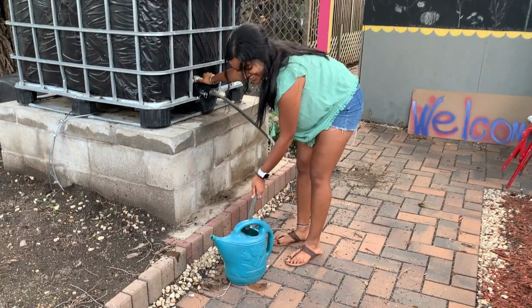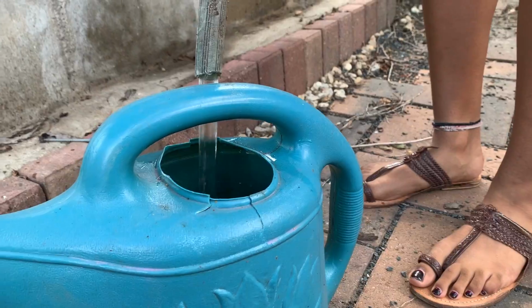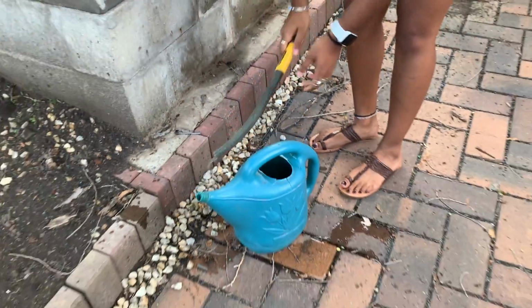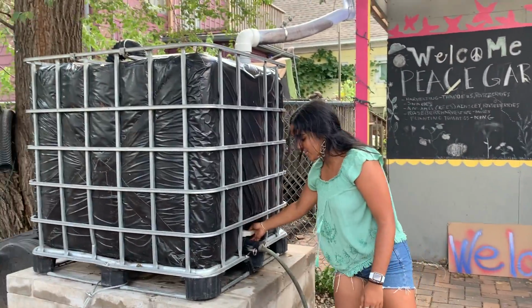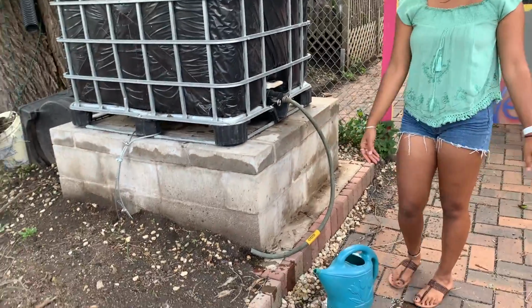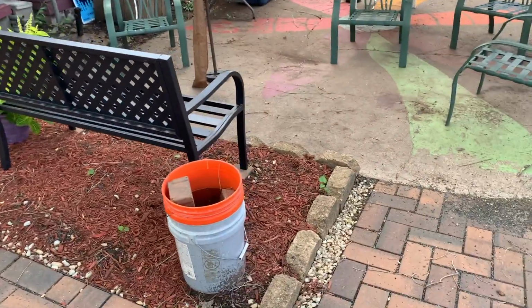Closer. You can see that rainwater. Oh, it's leaky. Yay! Oh gosh. And so yeah, that's there. And then we also built this platform and everything to go with it. Over here, you can see a nice bench and more retaining walls just for landscaping for the garden.